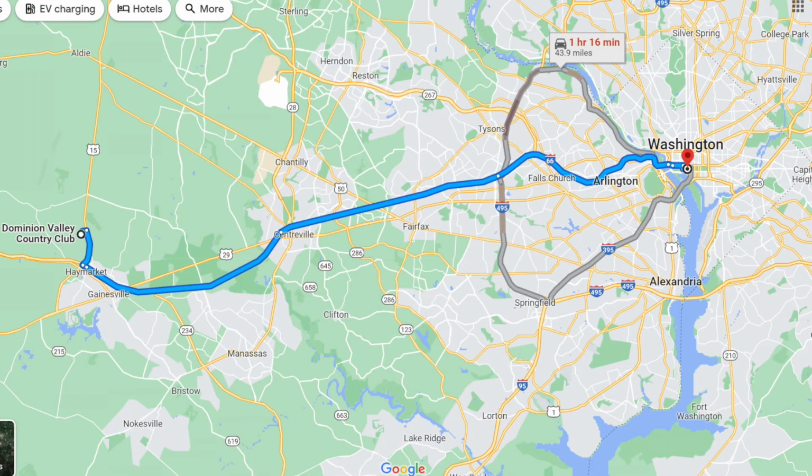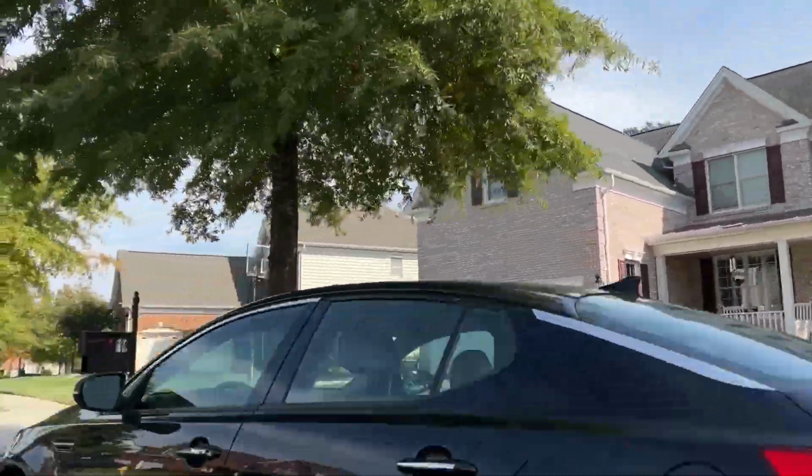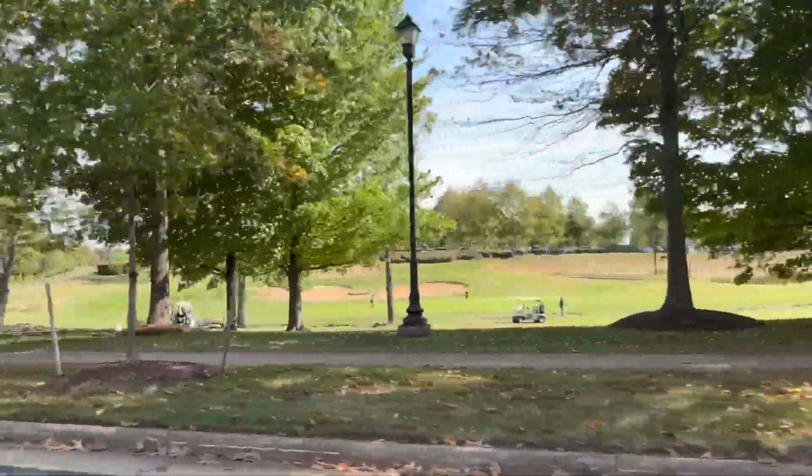You can see the commuter routes. It's very popular with a lot of Department of Defense workers, government contractors, people that have to travel in towards the Reston, Chantilly, Fairfax, Herndon area. So there are a lot of those neighbors in Dominion Valley Country Club.